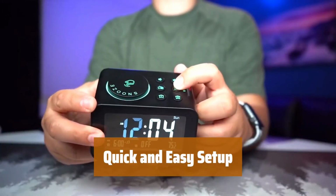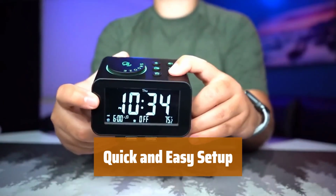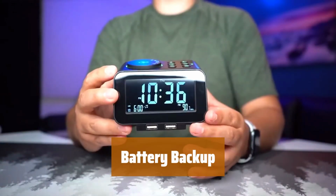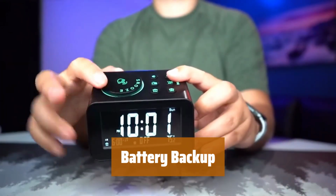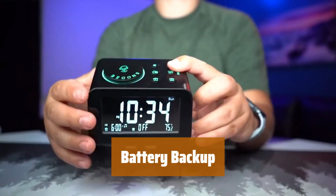Set the time and alarm easily with the unique rotary button design. Clearly labeled buttons and screen display make it easy to use and change settings. Powered by AC with the option for backup AAA batteries in case of power outage. Restore time and settings with supported alarm and radio functions. Contact us for any questions or assistance.